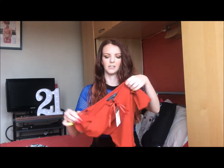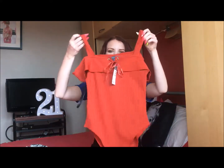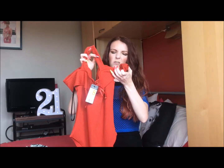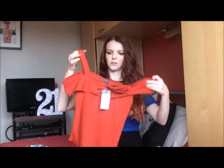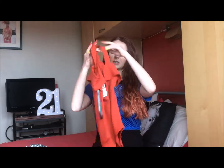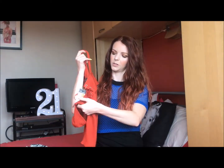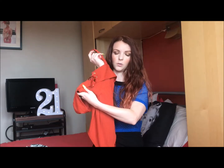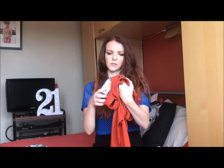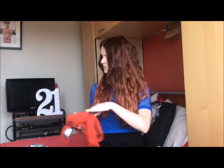So the next thing I got, I'm not taking on holiday, but I saw it and I thought I needed to get it. It's this bardot leotard in a rust colour, burnt orange, whatever you'd call that. It's got these straps that go over your shoulders and then it's bardot and it's got this lace up detail at the front, which you can have as tight or as loose as you want, and it's ribbed. So that'll be really nice for autumn, and that was £8.